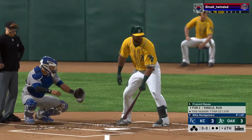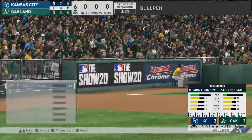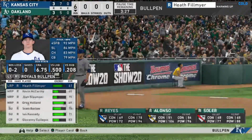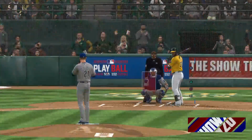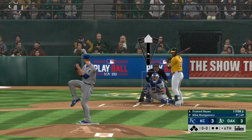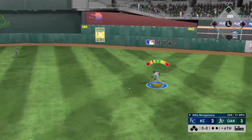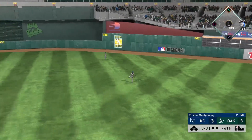Bottom of the sixth inning now, and that'll bring up the outfielder, Franmil Reyes. The right fielder, Franmil Reyes. First offering on its way. Liner toward right center. And that finds some outfield grass. It's a base hit.